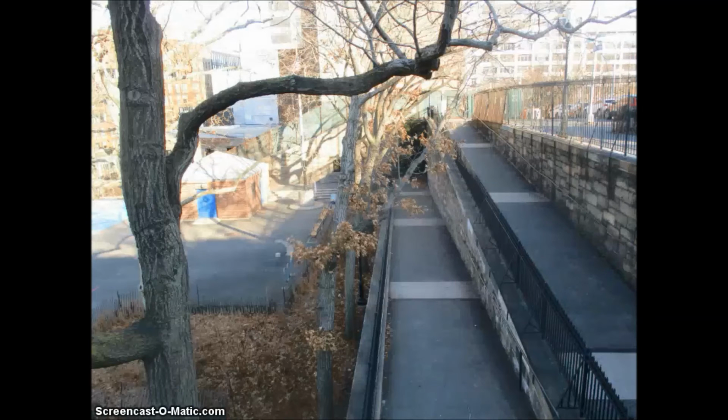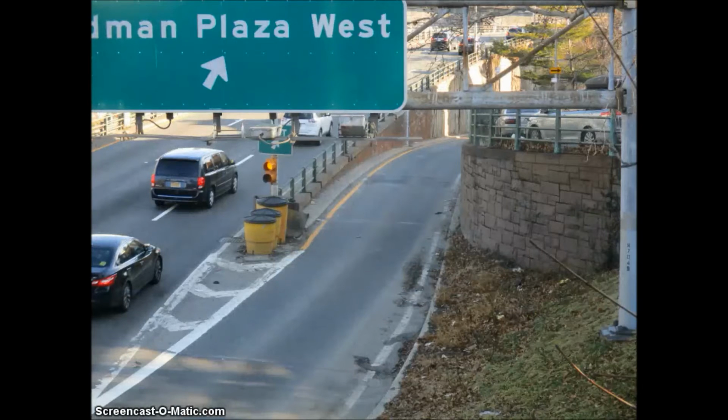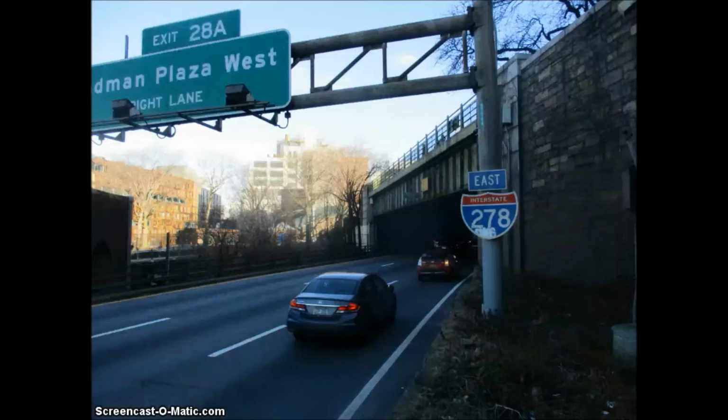Now, I want to tell you something. The city has spent a lot of money refurbishing Brooklyn Bridge Park, and it's really nice down there. That's where we're going to end up later on. This is all original. The railing you see here on the highway and here on the right, all original from 1944 to 1948.